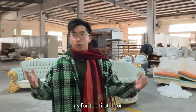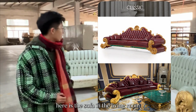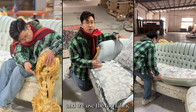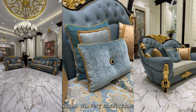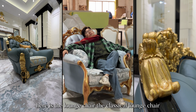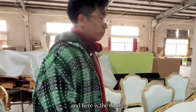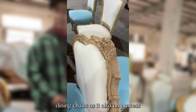As for the first floor, our fans choose classical furniture. Here is the sofa in the living room. You can see here is the round sofa, and we use the top fabric, and even if you are naked on the sofa, it will be very comfortable. It is very friendly to our skin. Here is the classical long chair, and here are the dining chairs, which are still in process.